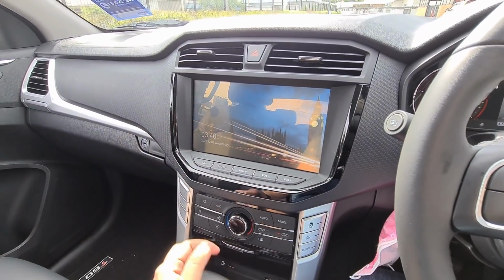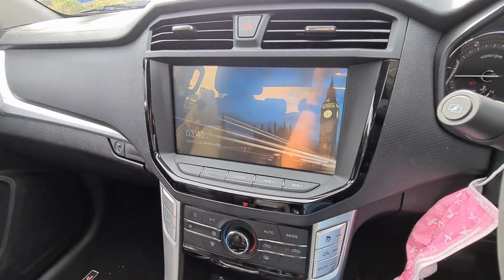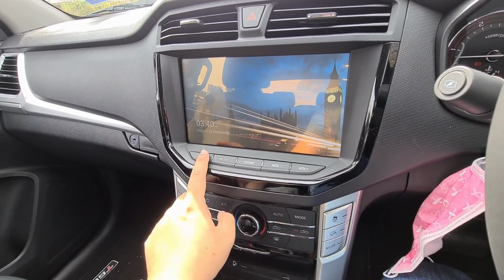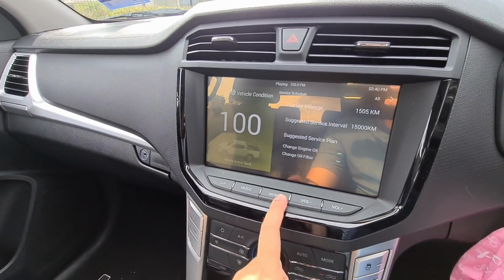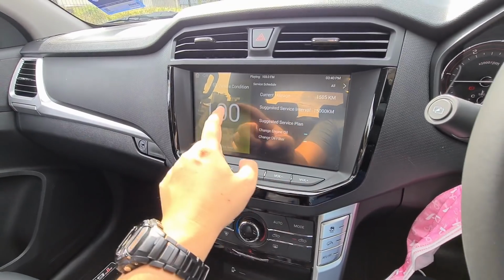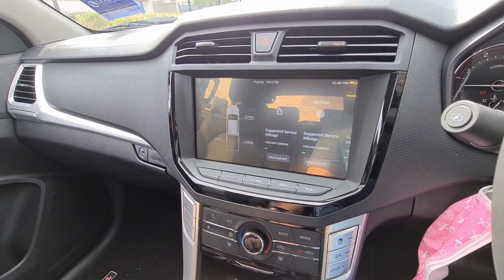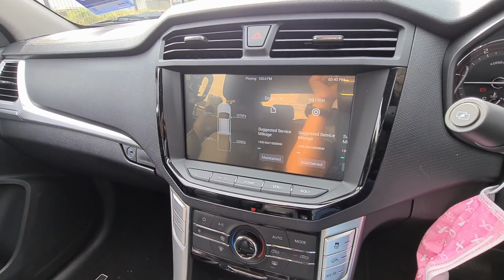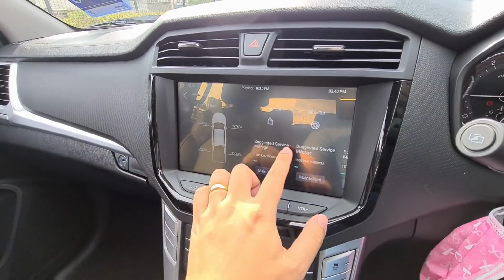Okay, from the looks of it, this looks like an aftermarket installed Android unit, but you'll be surprised. Because one of the functions here is this. And the reflection is not great, but you'll be surprised that this thing is actually able to access some of the vehicle's trip computer. So it even has service reminders.